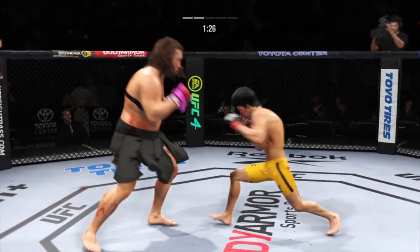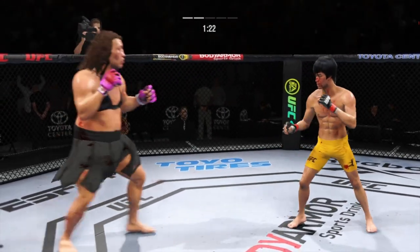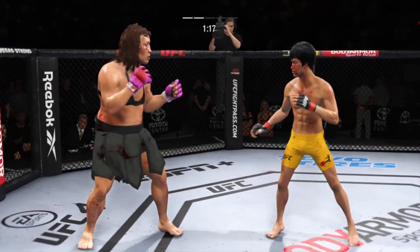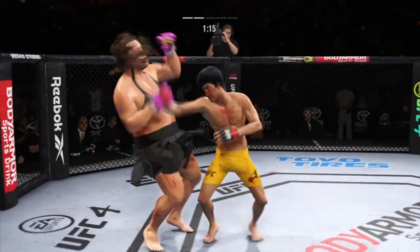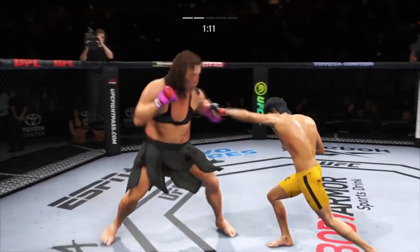Oh, man, this guy kicks like a mule. So hard. He kicks so hard. Every time you can see him drive his shin into his opponent. Those leg kicks, man, that's his investment. His investment is in the leg kicks. That's how he slows these guys down and he breaks them down.